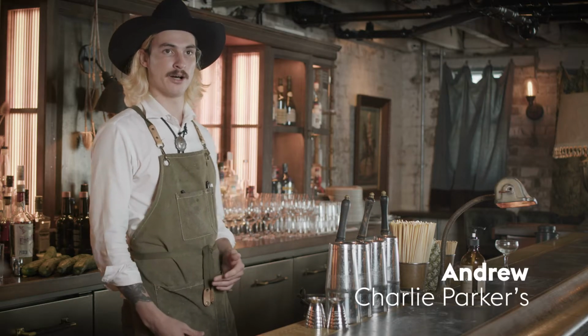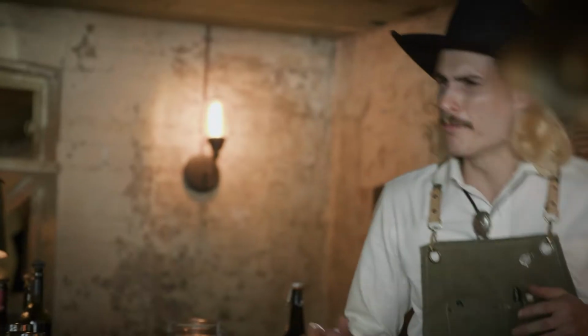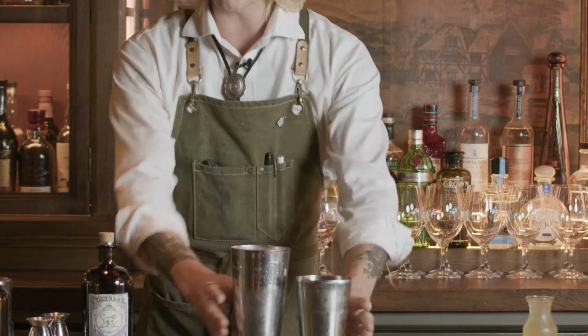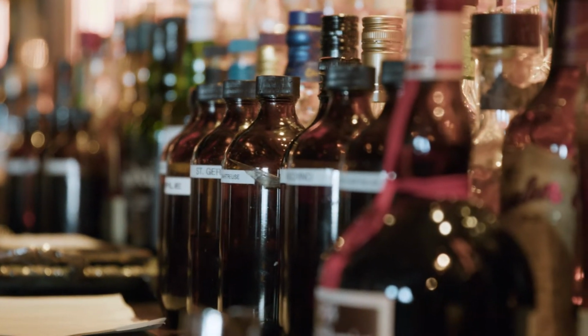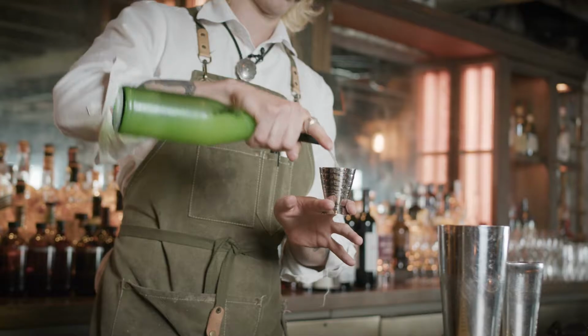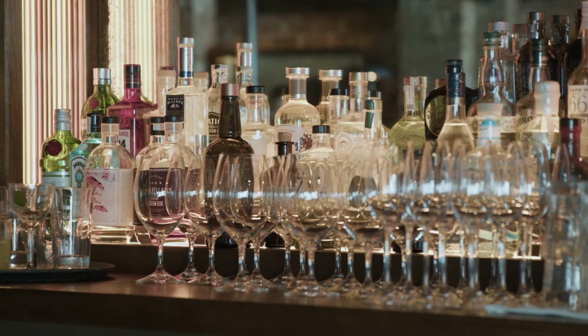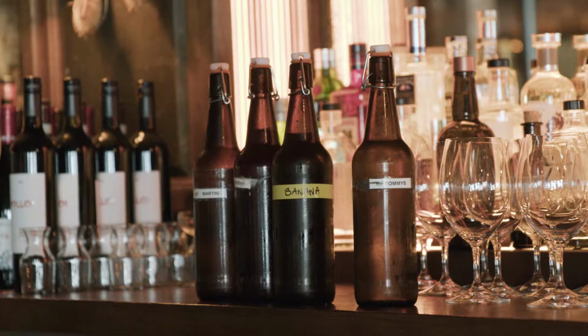Hey, I'm Andrew. We're here at Charlie Parker's, a cocktail bar on Oxford Street down in the Paddington precinct. I started bartending nearly 6 or 7 years ago. I started out at a tequila bar as a glassy. I crawled my way up from the bottom, and the way I proved myself to get onto the bar was by tasting all the spirits on the back bar, creating a flavor profile of them all and learning all of their stories.